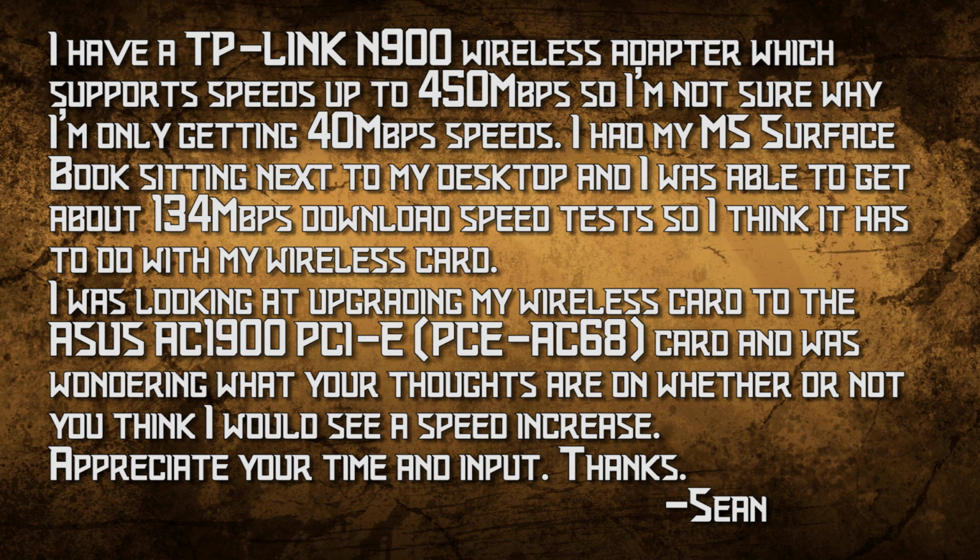I had my MS Surface Book sitting next to my desktop and I was able to get about 134 on download speed tests, so I think it has to do with my wireless card. I was looking at upgrading my wireless card from the Asus AC1900 PCIe, it's the PCE-AC68 card, and was wondering what your thoughts are on whether or not you think I would see a speed increase. Appreciate your time and input."